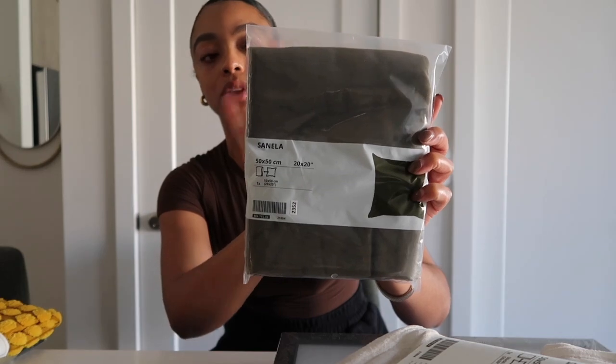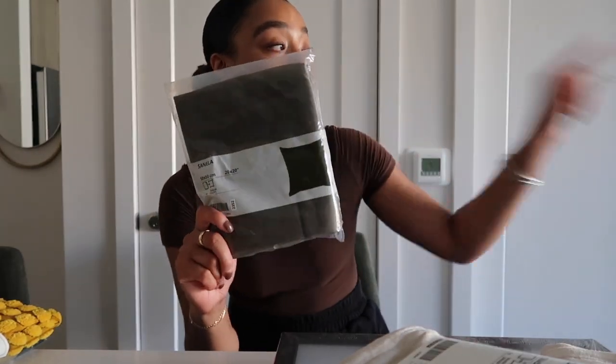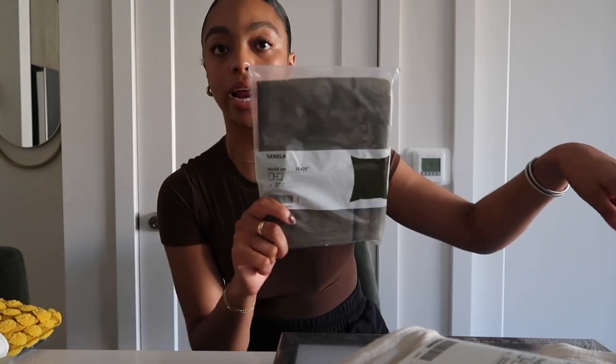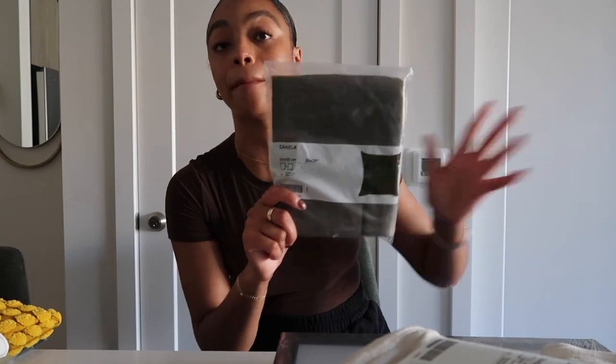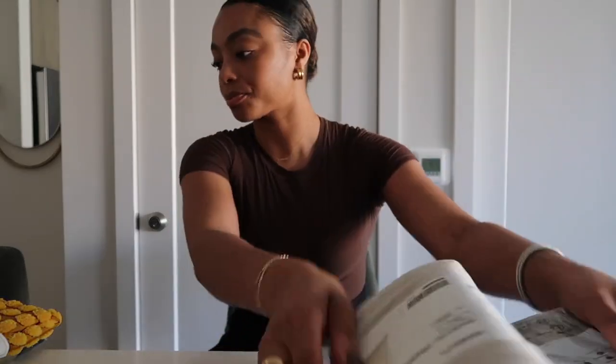And then I got a forest green cover. I don't know if you can pick it up on the screen, but a forest green cover. And that's gonna go either on my single chair or in the middle of the gray couch. I'm not sure yet how I'm gonna do it. But these 3 are gonna be for my actual couch area in my living room.